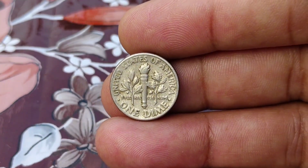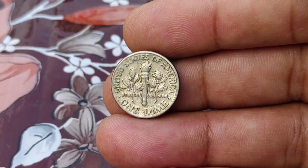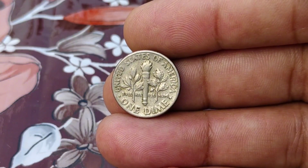If you think you have a valuable 1990 D Roosevelt dime, here are some quick tips. Store it properly. Use a coin holder to prevent scratches.